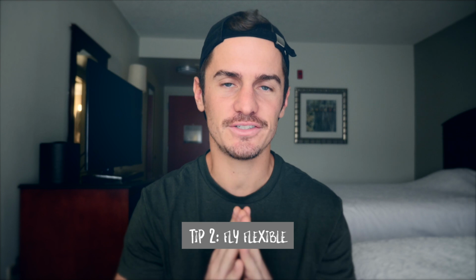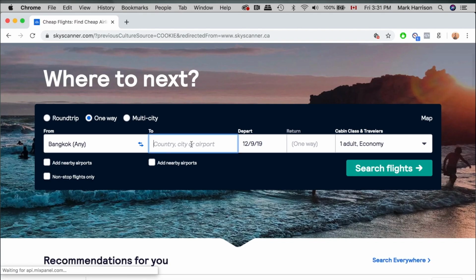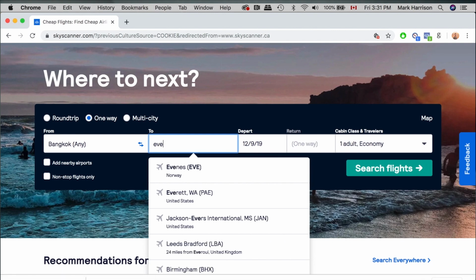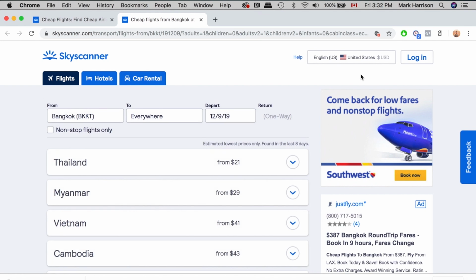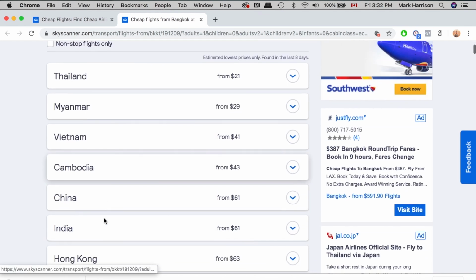Tip number 2, and that is to fly flexible. The best way to save money while you fly is to be flexible with location and flexible with dates. On Skyscanner, type in your location, for example, Bangkok. Then type in everywhere for where you want to go, and it will show you the cheapest spots in the world proximal to Bangkok. Secondly, if your location is not flexible, then let's hope your dates are.